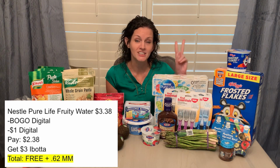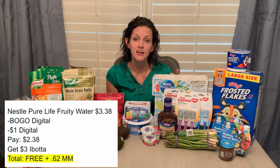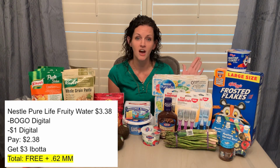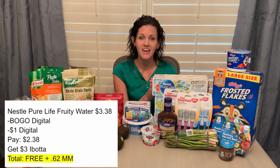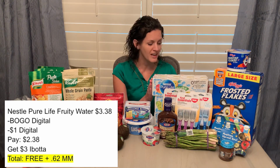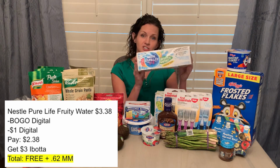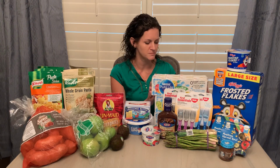The H-E-B app has 2 different coupons right now. There is a buy one, get one free, and there is a $1 off one. If you clip both of those to your H-E-B app, they will both come off at checkout. So you buy 2 for $3.38, the buy one, get one free comes off, the $1 comes off, you pay $2.38 for both of these. And then if you have the Ibotta offer for $1.50 back, you will get $3 back, making 2 of these a 62-cent moneymaker. So that's an awesome deal.